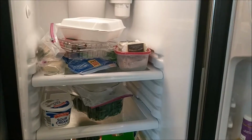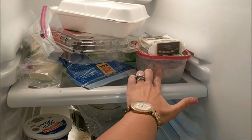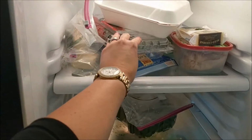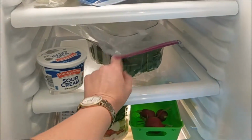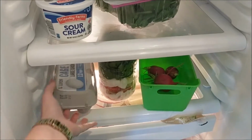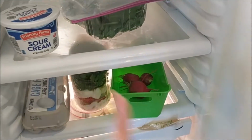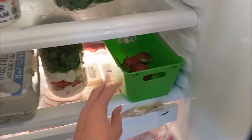So first I look to see what do I already have. So I'm making a mental note. I already have some deli turkey. I already have tomatoes. I have a bunch of cheese. I have spinach. I have already some boiled eggs in here, sour cream, 2 eggs left in here. I already have my mason jars, and you can check out this video to see how those were made. I've got some radishes in here.